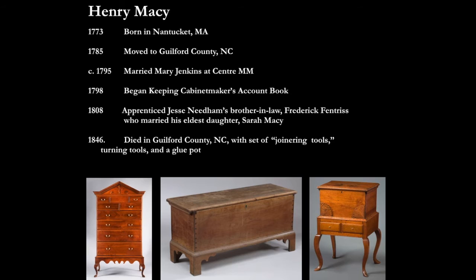He apprenticed Jesse Needham's brother-in-law, Frederick Fentress, who was from Eastern North Carolina, who then married his eldest daughter, Sarah Macy, merging the two shops, now showing the merger of Eastern North Carolinians with these Nantucketers, with these Chester County, Pennsylvania overlays, all happening within the Guilford County context.